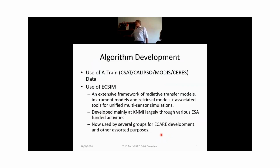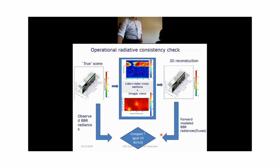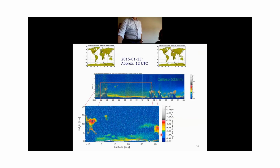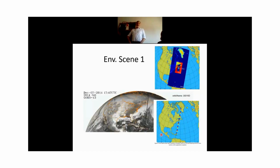And it's only because we had literally decades to prepare for this that we were able to do a lot of simulations, and we had developed through the years a number of scenes, but the ones we developed officially for the algorithm development and ground segment testing were based on high resolution cloud resolving forecast models.